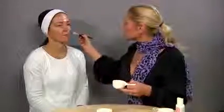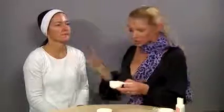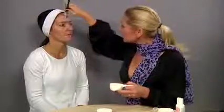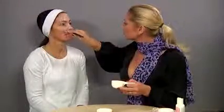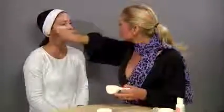So, we put it on like this. It's actually quite cool, so don't be surprised when you put it on at home. Here again, we'll do the same on the other side, working from the center, outwards, and from top to bottom. Again, get really close to the nose and the nasolabial crease. That's quite a deep groove for some people, and we want to diminish that a little.